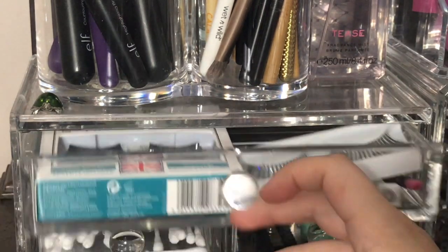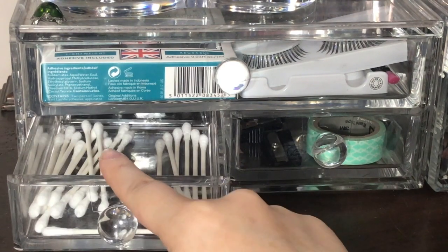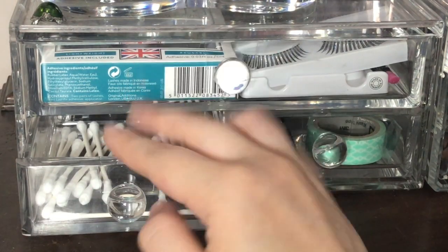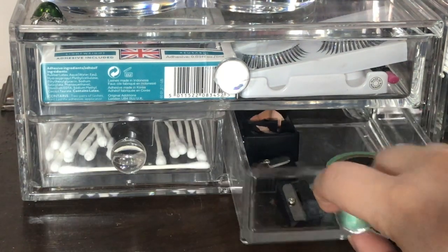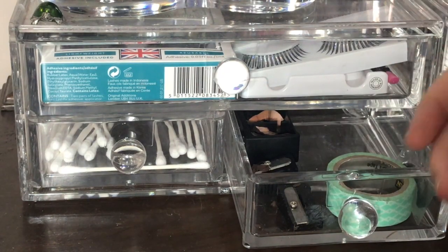Yeah, so. And then these two are really boring drawers, but I just have all my Q-tips in here. This was full 2 days ago, but now it's almost empty. But I use that a lot for my eyebrows and cleaning up my eyeshadow and all that stuff. And then I have all of my tool sort of things, but mainly I just have sharpeners and tape.